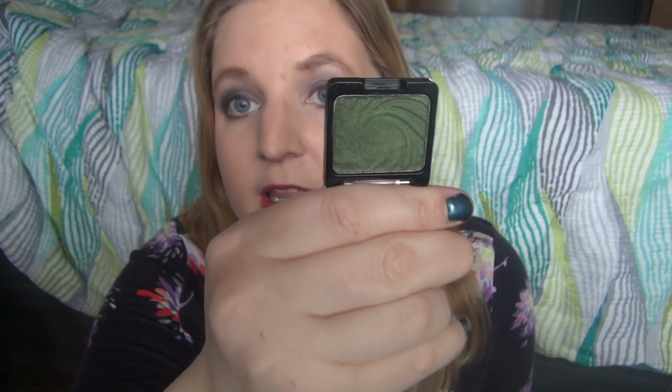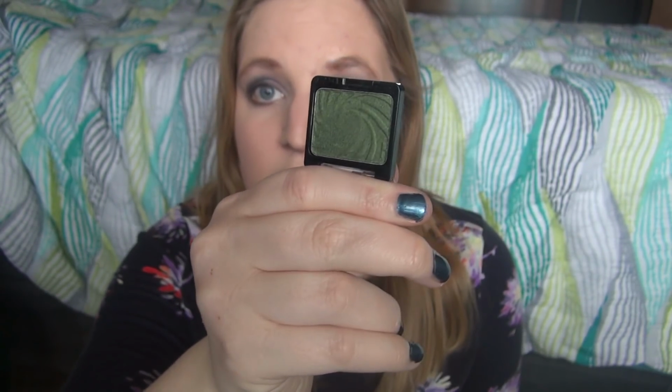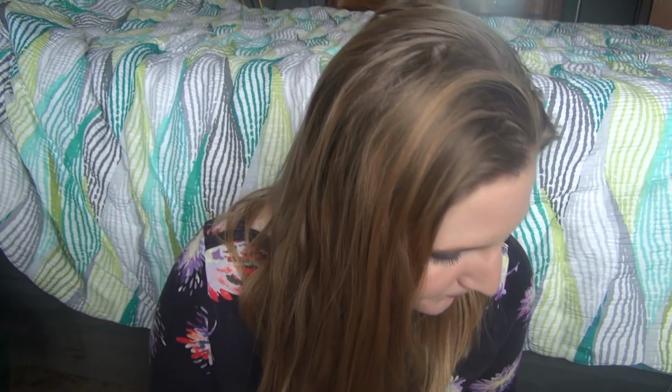The next one of those Wet n Wilds is in Envy. So it's a really dark green. I think this would be beautiful in the fall. This is one I would definitely have to play with because I don't usually wear a lot of green on my eyes, but it is super pigmented. It's super pretty. But it doesn't go on like green. I mean it does, but I don't know. It has a different shift to it, which I like. Back here it doesn't look super green. I don't know, maybe it does. It has that gold shift to it.